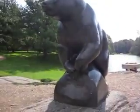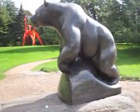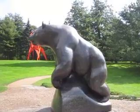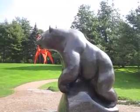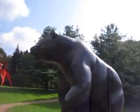This grizzly bear is huge. He's humongous. I would say from tail to nose, he's 13 feet. Magnificent sculpture. Let's see what it says here on the plaque. Grizzly bear, PepsiCo, Wynne.